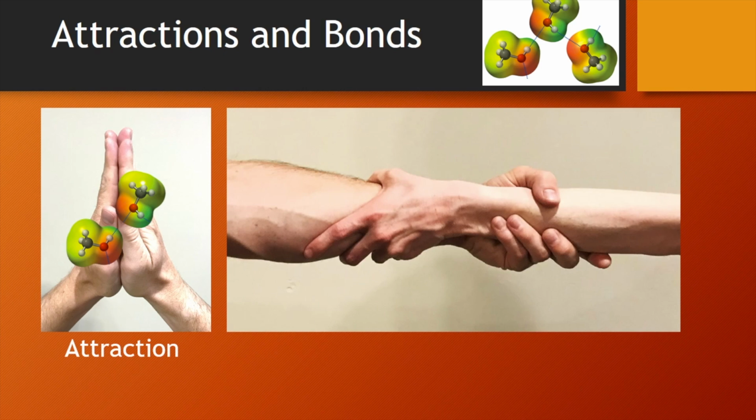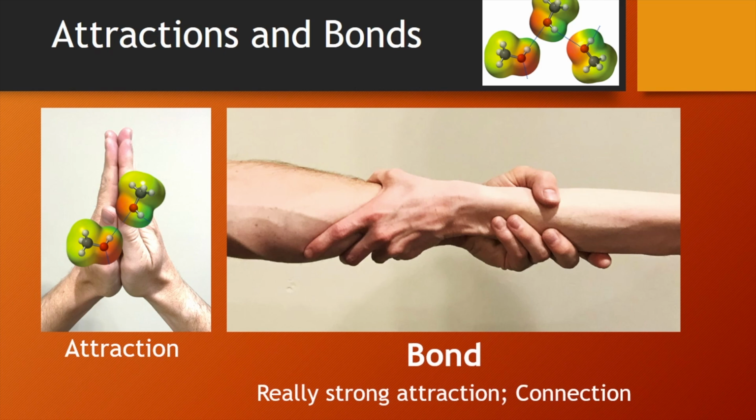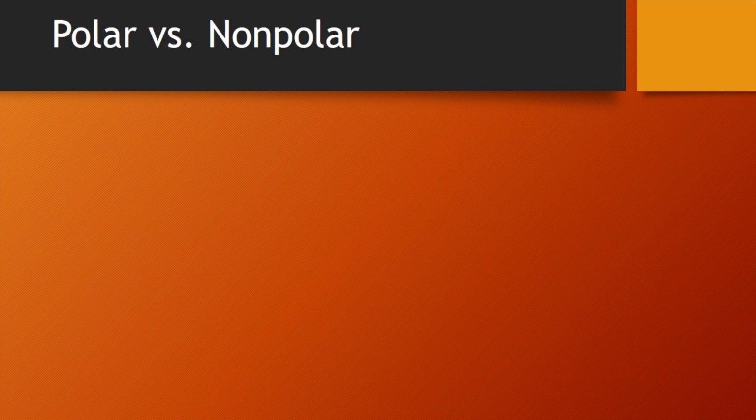There are other attractions, however, that are so strong, they're more like connections. We call these bonds. All a bond is a really strong electrostatic attraction. We usually draw a stick between the atoms involved to denote just how hard it is to get them apart. If you've ever put super glue on your finger, you've experienced a chemical bond. The attraction between the glue and your skin is so strong that it's almost impossible to break without rubbing your skin off.